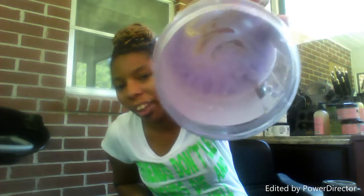Let me show you how the curl clusters look. I'm about out of this, but I hope you can see. I have another one, y'all, because I use Aunt Jackie's all the time. All these other products I have a lot of because I don't use them a lot. I use the Aunt Jackie's products all the time.